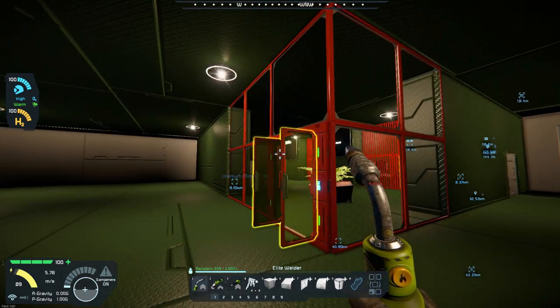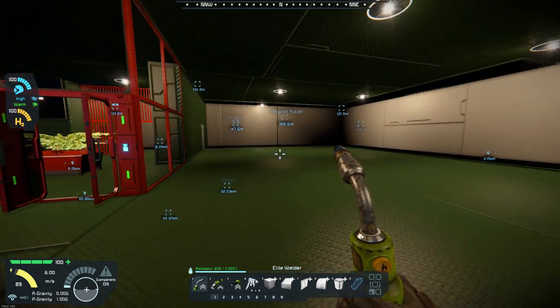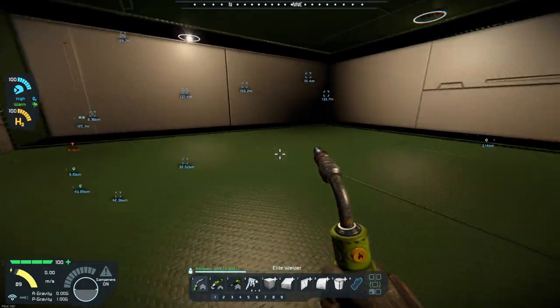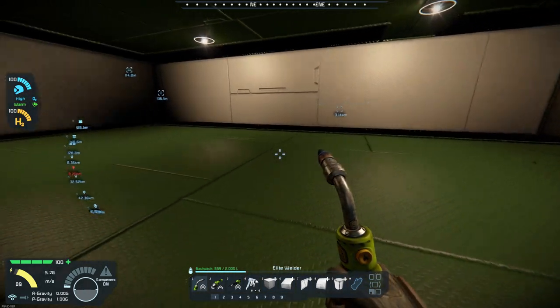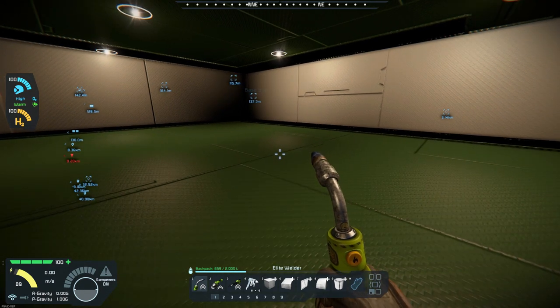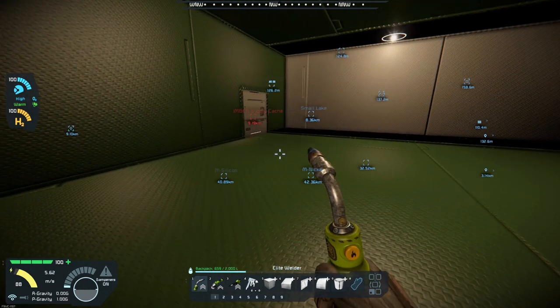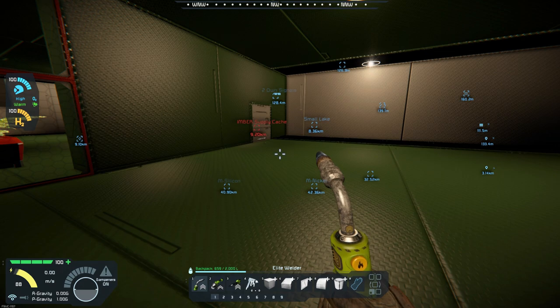So I think next I'm going to start working on the armory and the little living quarters. Excuse me, let me get a drink of water here. I'm going to get the living quarters and the armory and stuff put in right here. So that's what I'm going to work on next and see what I can get done.